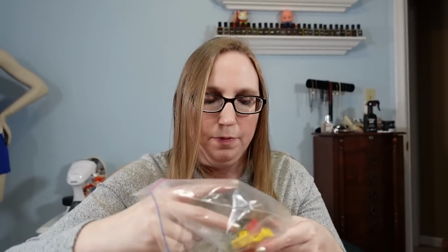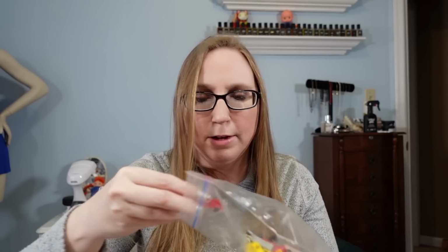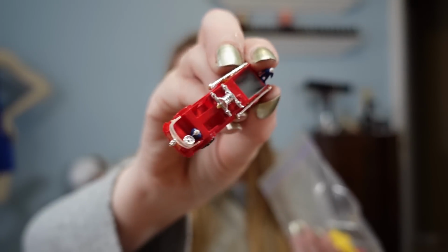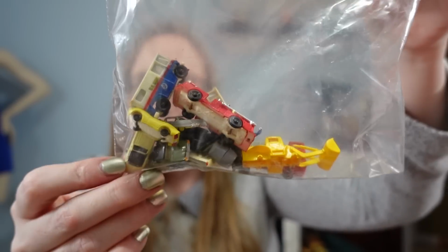So there's like mail. I'm not going to go through all of them, but there's mail trucks. There's like an old fire truck and that kind of thing. So it's like a whole baggie of them. So when I list those, I will probably list them all together.